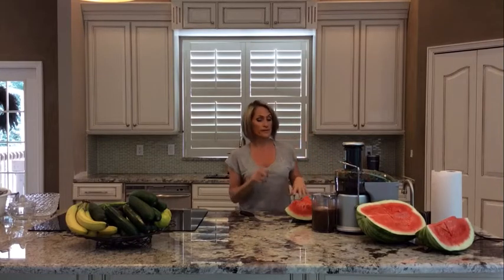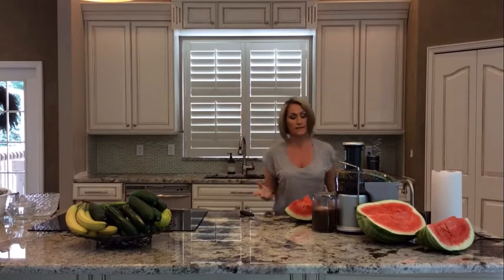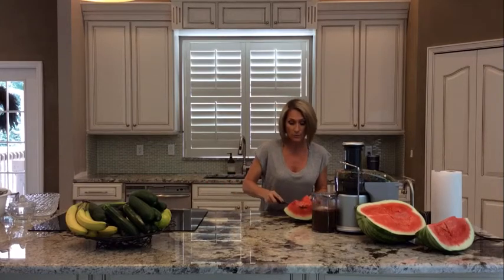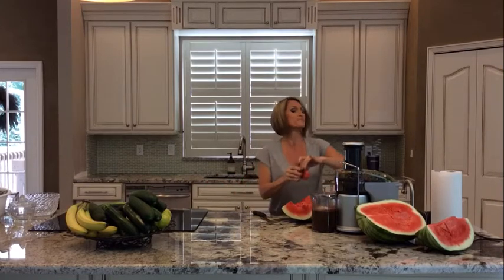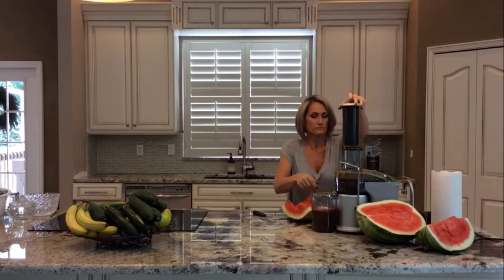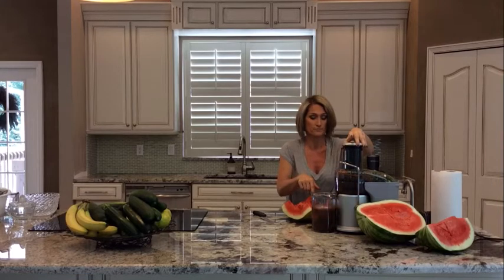Okay, juicing cucumbers and watermelon together make for an amazing flavor. And depending on how you want your flavor, okay, you might want it a little more cucumber-y, or you might want more watermelon. So I'm wanting a little more watermelon for what I'm going to do with it. So I'm going to put just a little more in. You're actually supposed to turn it on first.